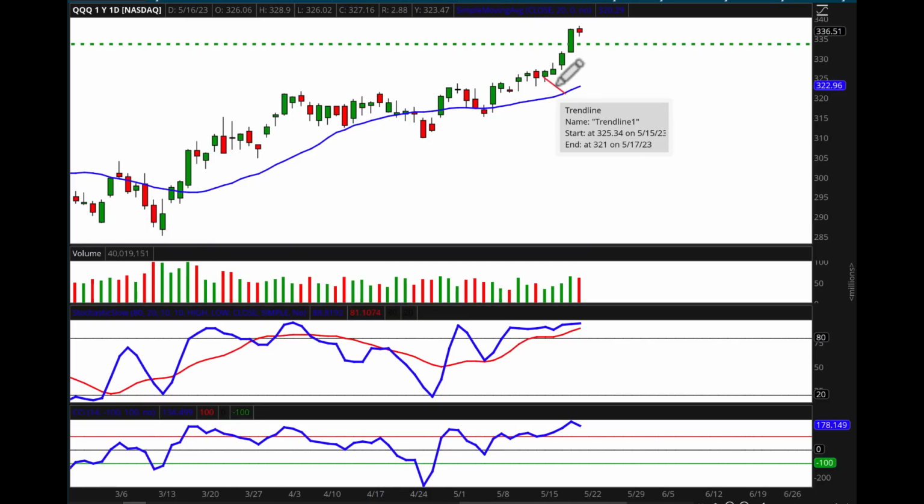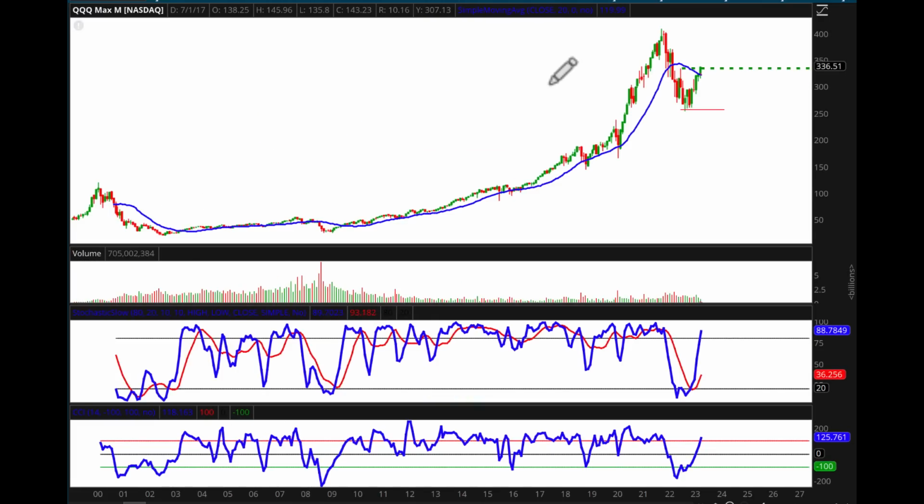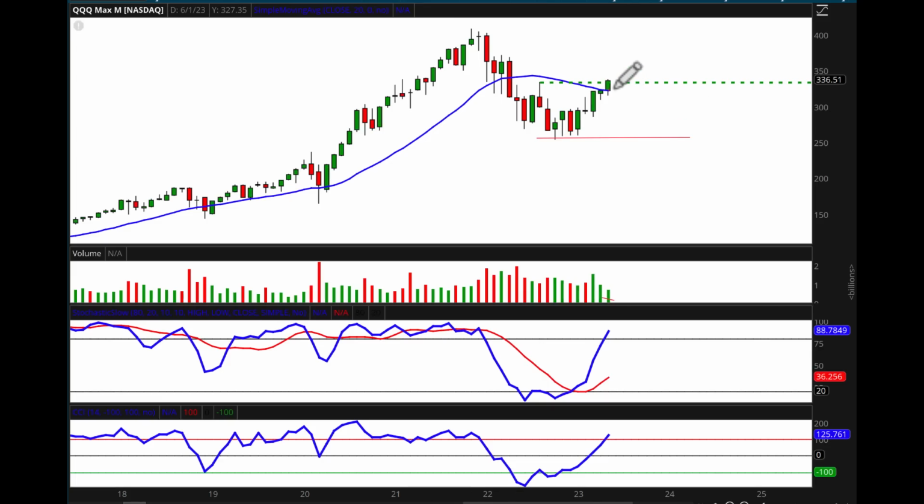I'm keeping that in place because if you look at what we have on the monthly chart here, you can see that the monthly chart is showing the candle here right at that resistance, but we have a drop in volume with this super wide divergence between the K and the D on the monthly chart. So that is trouble if you are planning on just buying and holding without any kind of protective stops. That could be a very dangerous condition for you on the Qs.